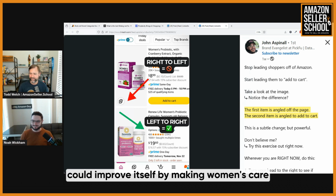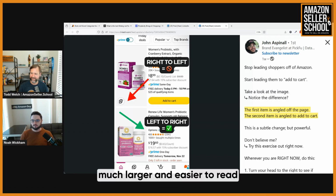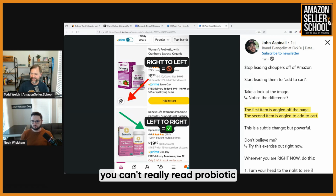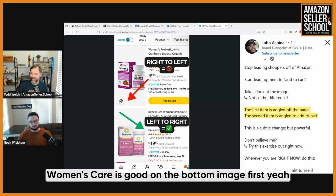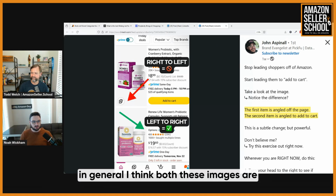Now, I do think the bottom image could improve itself by making women's care much larger and easier to read. So the top one I do think wins on women's standing out. You can't really read probiotic on the top one, where the bottom one you can, but you can't really read women's care as well on the bottom image. Yeah, I'd agree with that. I mean, in general, I think the text is a little small on both of them.